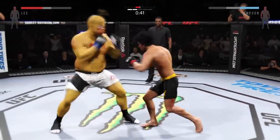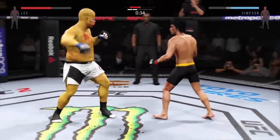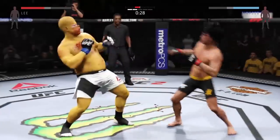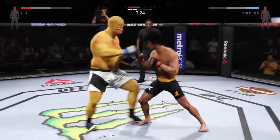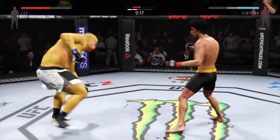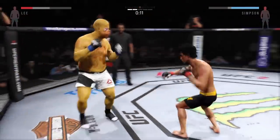Really missed with that right hand. Oh, nice right hand. Beautiful body kick. Lee with some solid kicks. He has controlled the center of the octagon beautifully in this fight. He tags him with the hook. He clipped him again. Wow, what a great job mixing things up. Really threw a lot of power into that uppercut, but missed. Big Daddy counters with the left hook. Both men landing in that exchange.